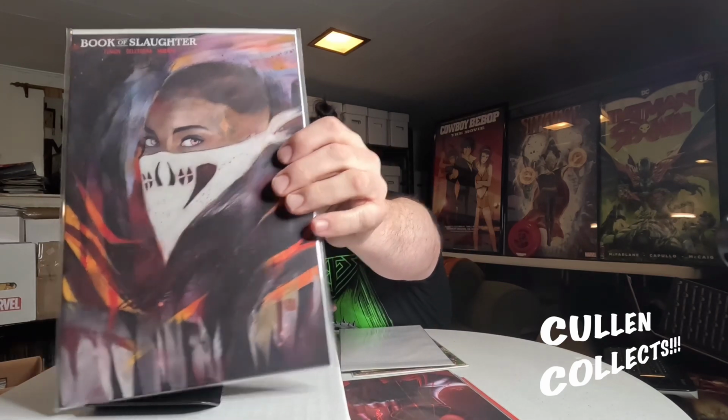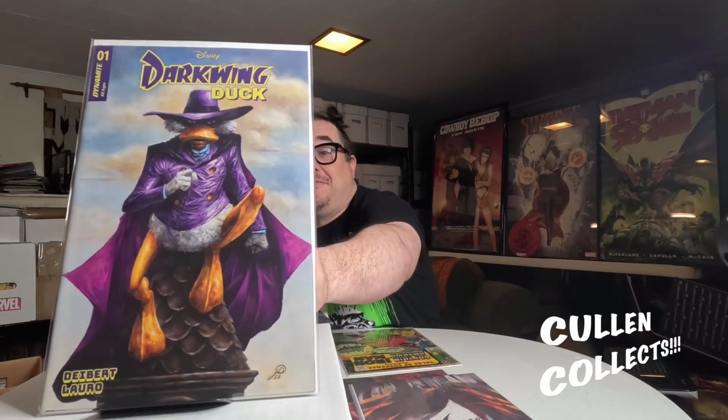Next, we have Book of Slaughter. And which issue number is this of Book of Slaughter? I know it's the one that he obviously had out for this month. That was his special one, I guess. I'm sorry I'm messing this up because I'm really excited about this last book. Next to last one, we have Darkwing Duck. And this is the issue number one, which is also his... I can't remember who did the one for his Darkwing Duck.